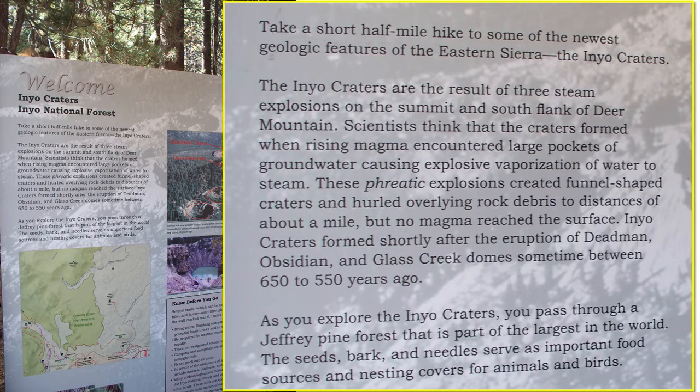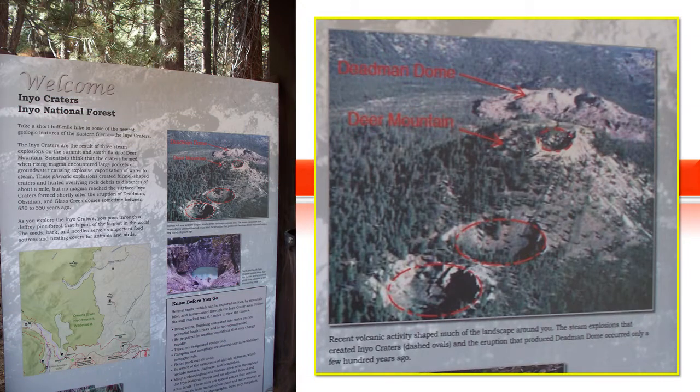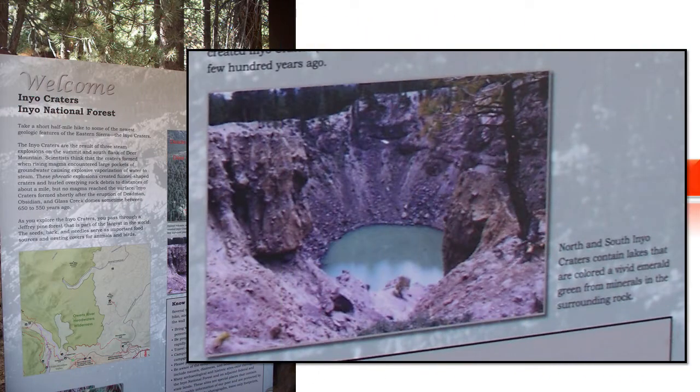And here is a picture of the Dead Man Dome, the Deer Mountain, and then the 2 pits that we stood by. They said recent volcanic activity shaped much of the landscape around you, and the eruption that produced Dead Man Dome occurred only a few hundred years ago. And then here is a photograph of the sign there that the North and South Inyo craters contain lakes that are colored a vivid emerald green from minerals in the surrounding rock.